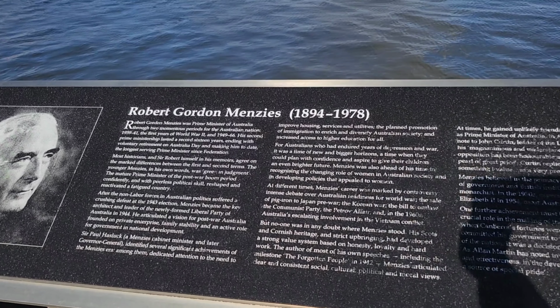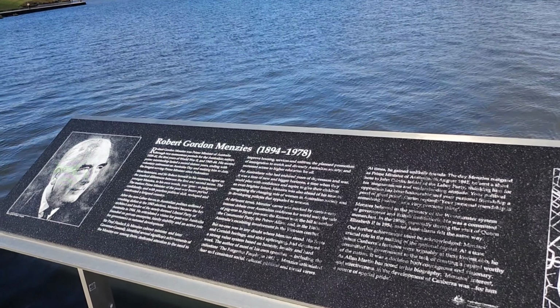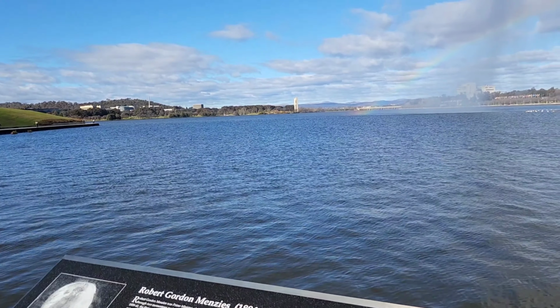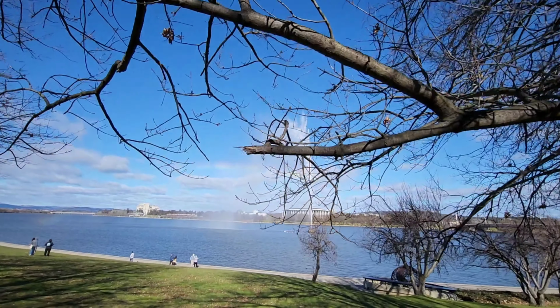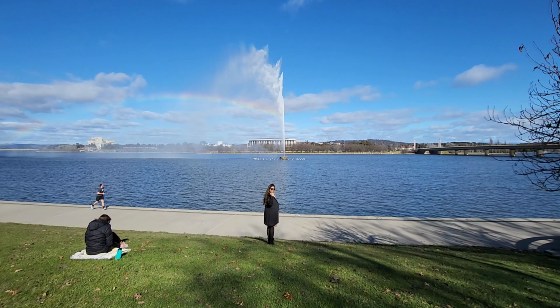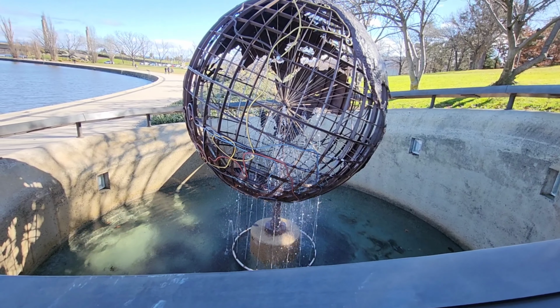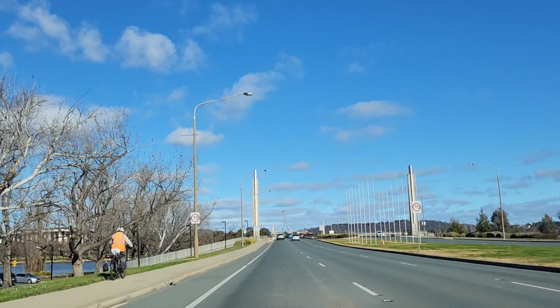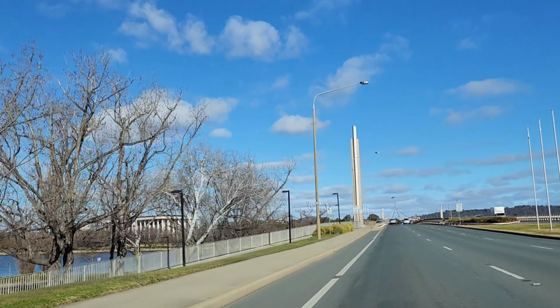Now this place here is called Menzies Walk, and this is named after one of the Australian Prime Ministers, Robert Gordon Menzies. And you'll be surprised to know that this lake here in front of me is an artificial lake. Now if you like, you can take a trip around this area, around the lake, just explore it, as there are a lot of museums and art galleries that might interest you.